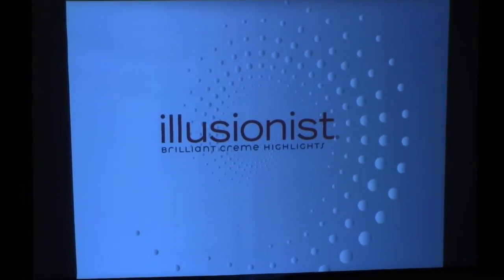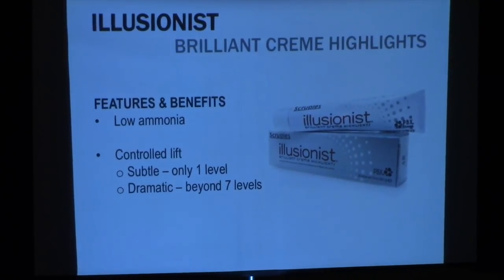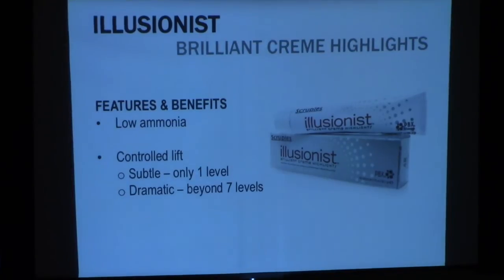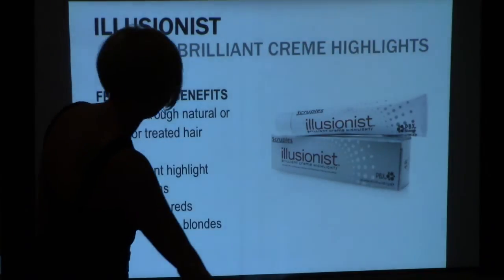Highlighting system. So gels is Blazing, creams is Illusionist. This is low ammonia hair color as well. Controlled lift, 1 to 7 levels. With this one, you'll see the swatches are a little different.